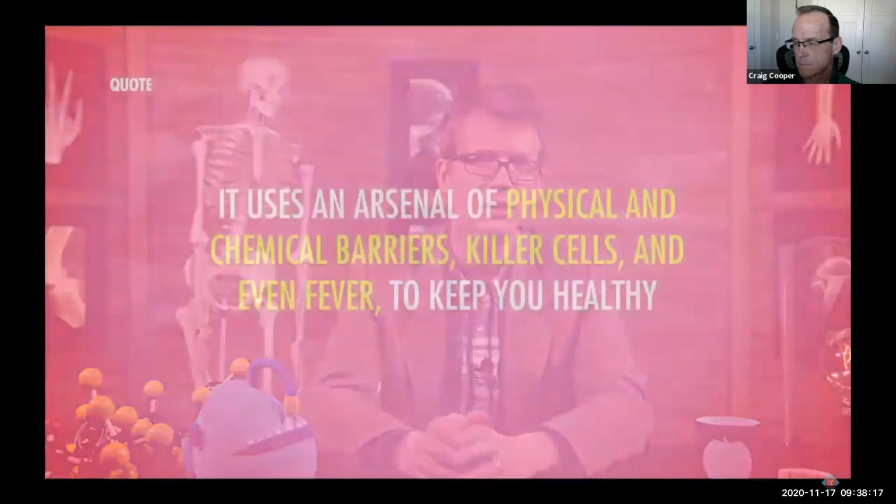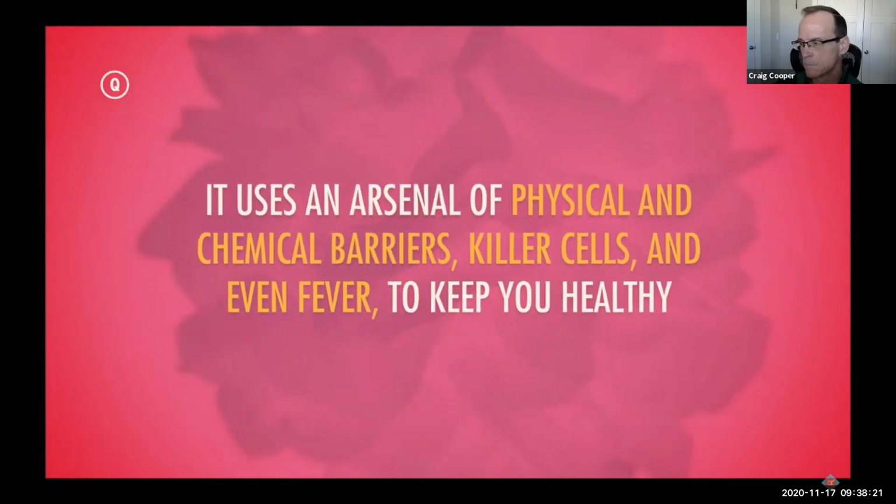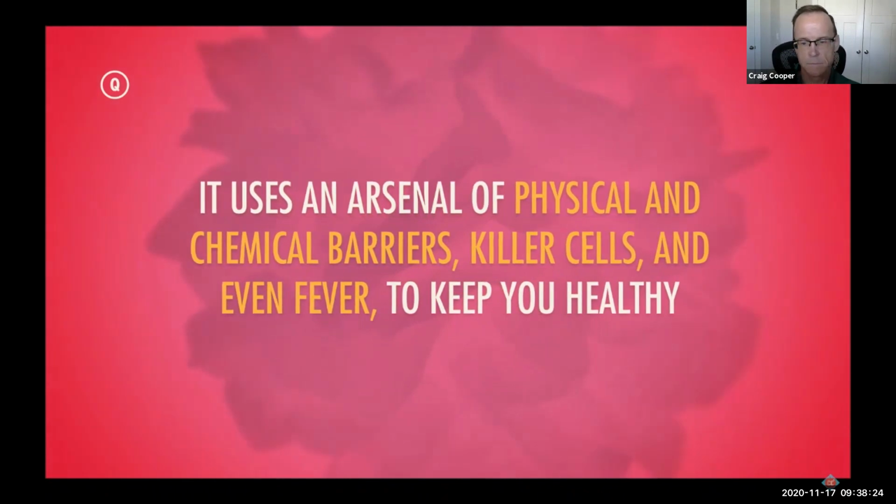It takes more time to call in, but it's specially designed to go after specific targets, and it keeps files on those bad guys so it knows how to handle them next time around. But today we're going to focus on your innate system and look at how it uses an arsenal of physical and chemical barriers, killer cells, and even fever to keep you healthy, proving that sometimes the symptoms we associate with illness are actually the signs that we're healing.